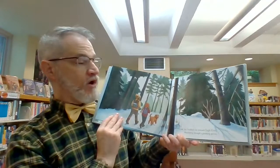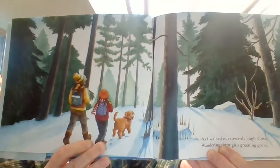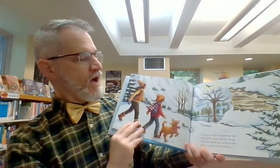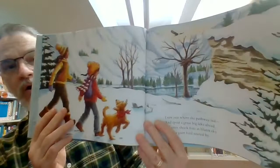As I walked out towards Eagle Cove, wandering through a greening grove. Oh, look, what time of year do you think it is? Do you think it's summer or winter? It's winter. Why does it look like it's winter? Because of the snow. I saw just where the pathway led and spied a great big lake ahead. Tall trees shook fist at bluest sky just as a giant bird soared by. Oh, look carefully. What bird do they see? An eagle.